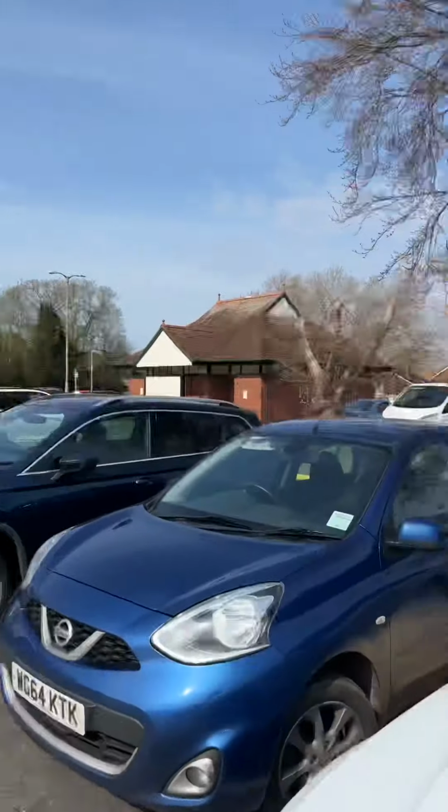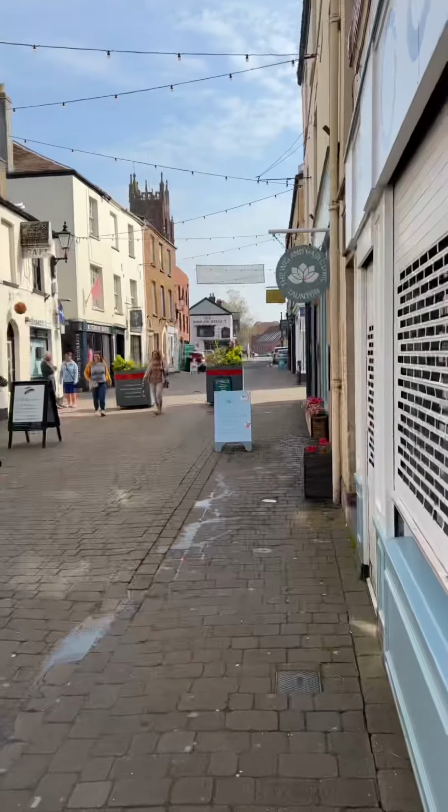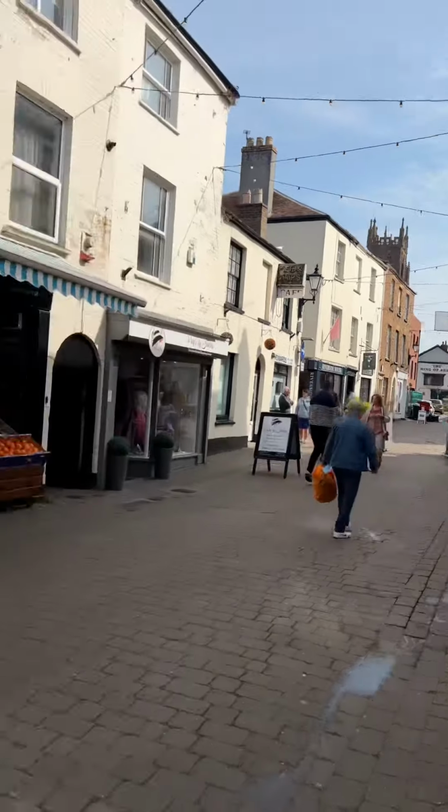So I've come into Taunton. As you can see, I'm in the car park, basically to visit what the Americans would call a local brick and mortar shop. So here's the one in Taunton. It's situated quite close to the cricket ground.